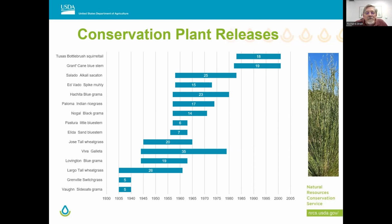So back to the chart. What this shows is the start dates are when we initially collected the seeds. The end dates are when we did a release. On average, it's about 15 to 20 years of work for us to actually take some of these plants, evaluate their characteristics, decide what would be desirable, and decide if they're actually meeting those conservation goals that we have.